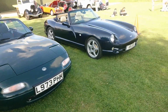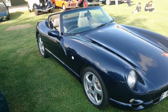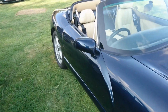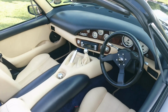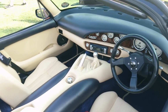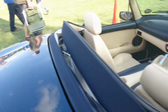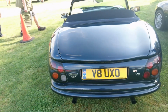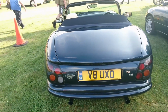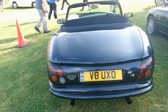And then next to it, TVR Chimera, I think this is, with the door handles in the wing mirrors, of course. Cream leather interior with what is it, beige or is it cream? I don't know. I think I'll go for cream. I can't get too excited, but I do like that very much. That is very nice. I think this is a late Chimera, so maybe sort of 99, 2000, something like that.